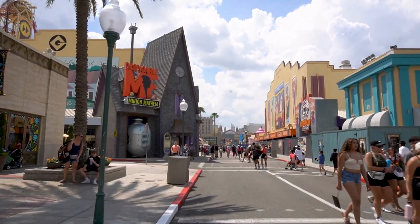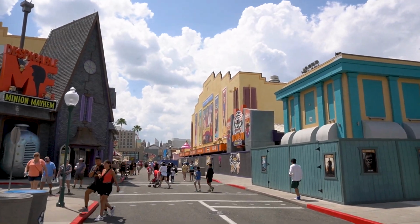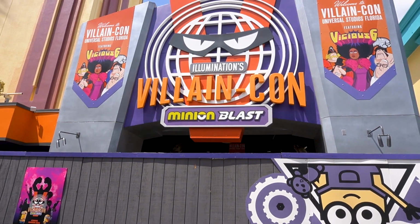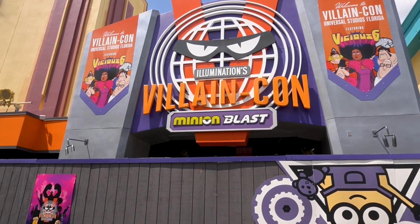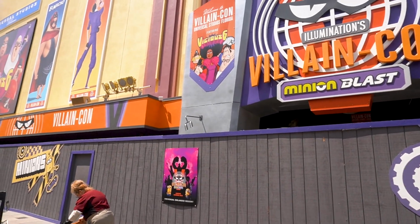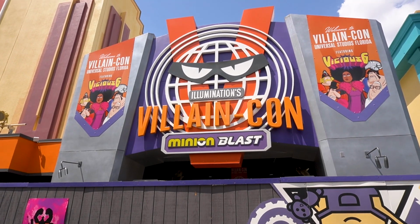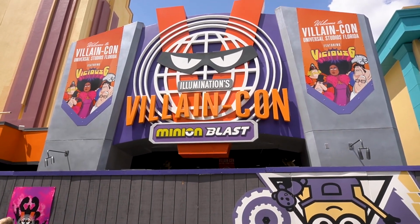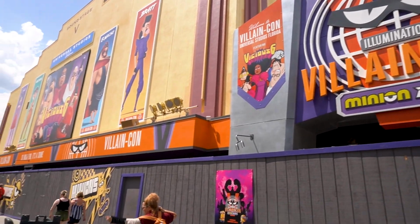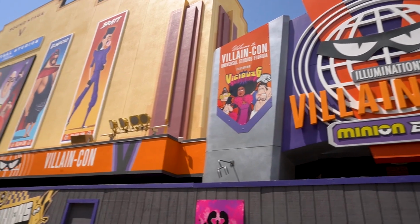But I have not actually seen the entrance here. I actually haven't been back to Universal in quite a decent amount of time, so this is all new to me. So as you can see, here is Illuminations Villain Con Minion Blast, which is apparently going to be a not quite walkthrough, but you're going to be on a moving sidewalk, kind of like what you do when you come into the park. And you have a little gun, like a little laser, you'll shoot at and score points. So essentially it's like Men in Black Alien Attack, but standing up. But it's going to be with Vicious 6 and checking everything out.